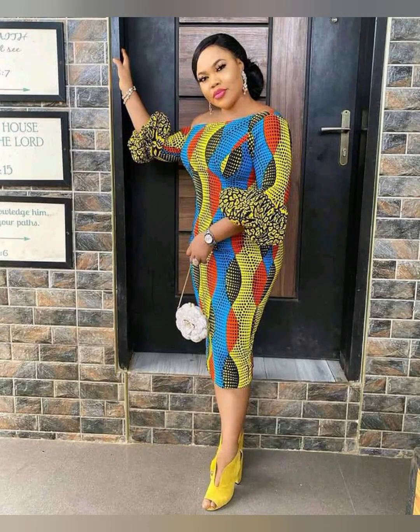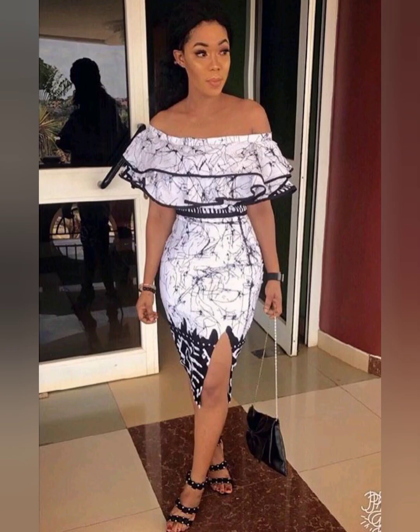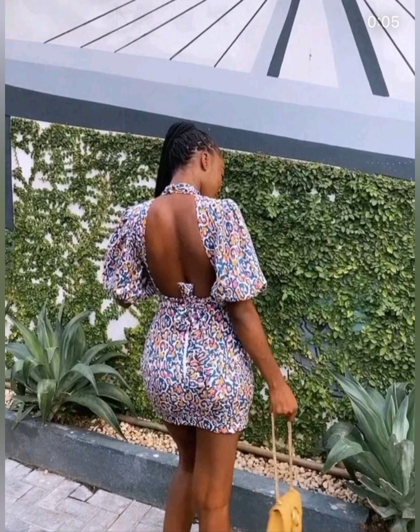Here we showcase different gorgeous, beautiful Ankara styles. Today we will bring to you some gorgeous short Ankara gown designs. You can see how beautiful these gowns are looking. These gowns are attractive and they are unique.